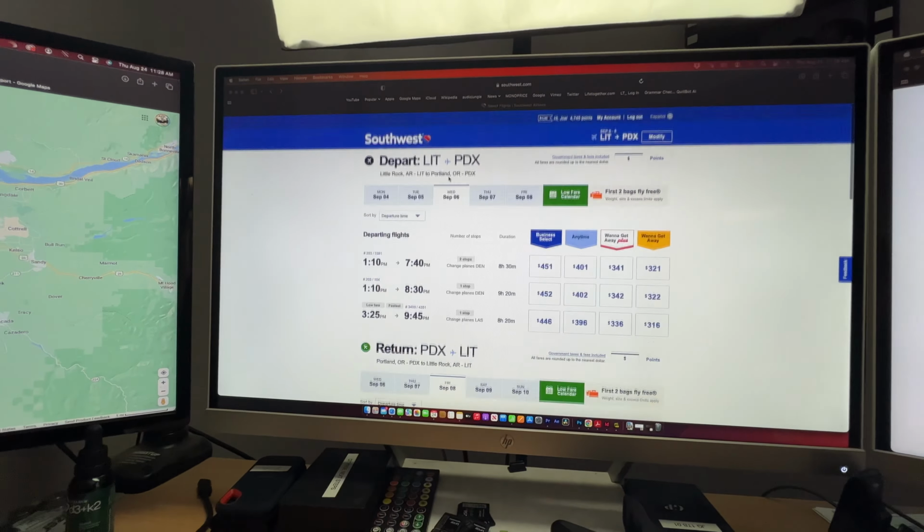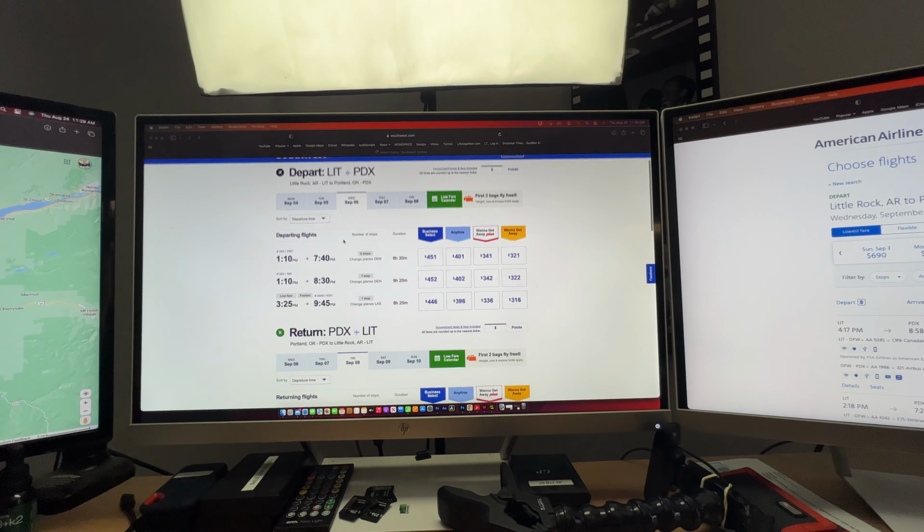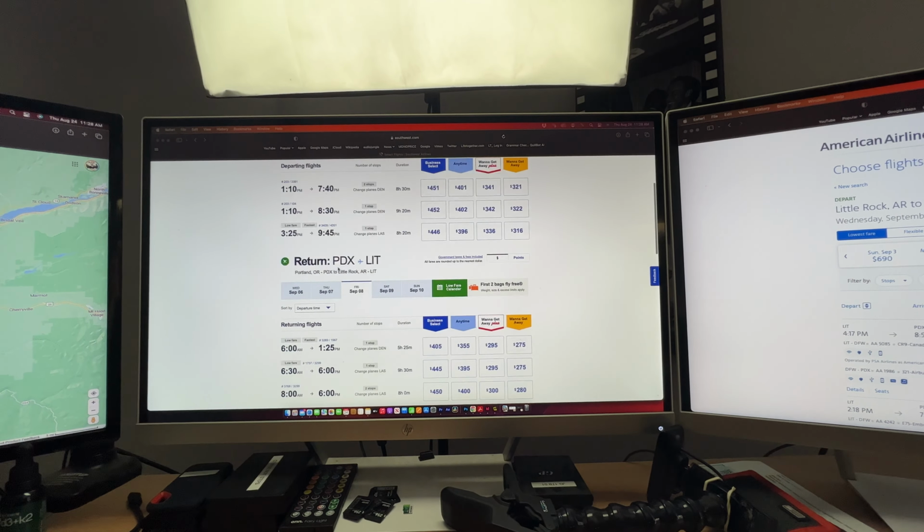That's my airline of choice. I've been flying with them for like 10 years. So I usually try to go with them, but they have no good flights going into PDX. So I think I'm going to have to be stuck with American, which I'm not too happy about.